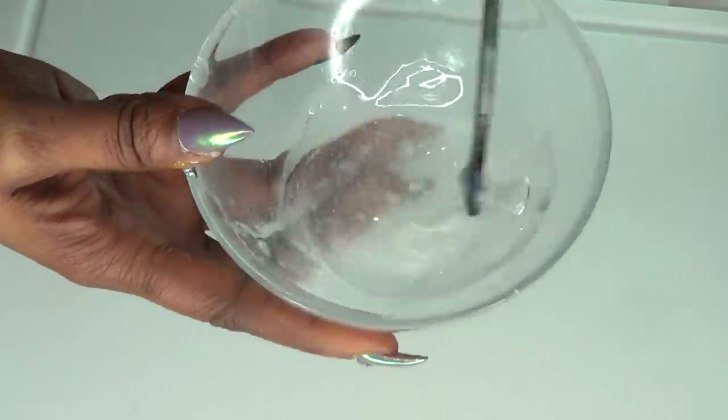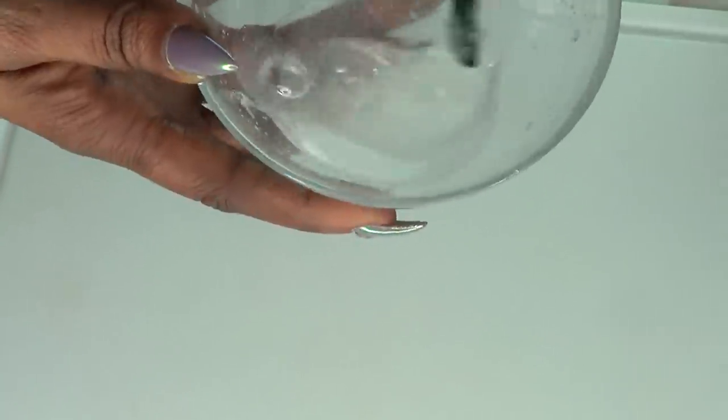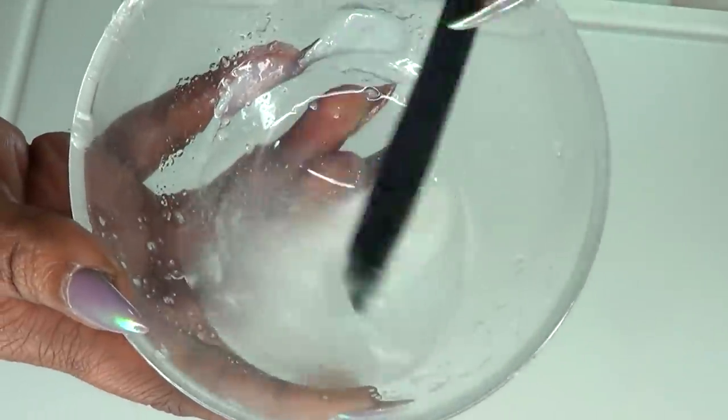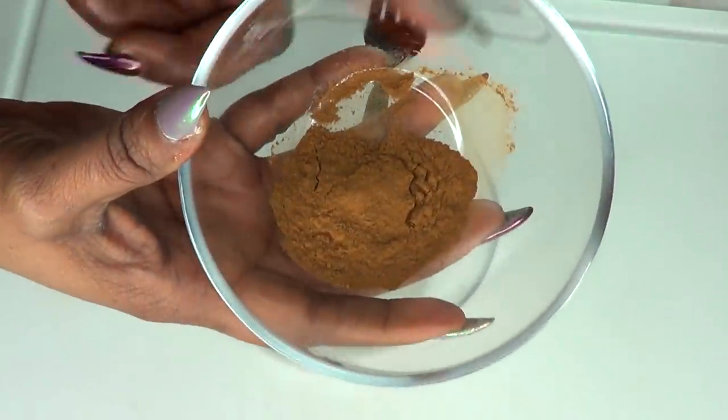This smells really, really great. Now once the vapor rub has completely melted, you will notice it's a little thick. Take a look, a little thick, and that's good. And next we're gonna add our cinnamon powder.